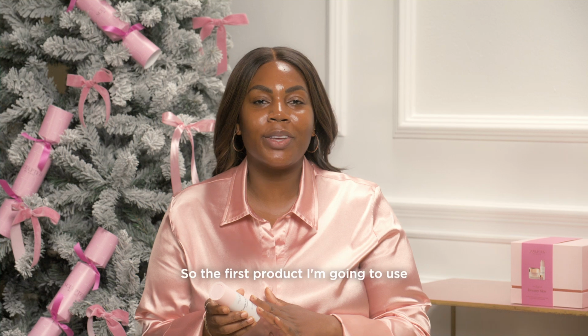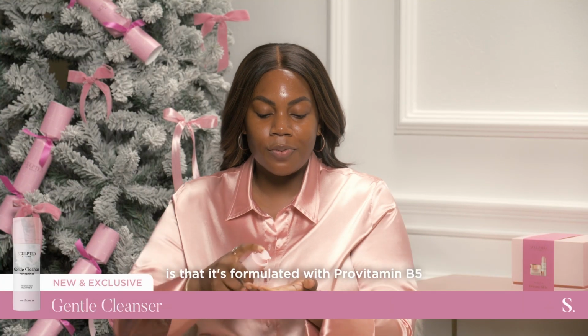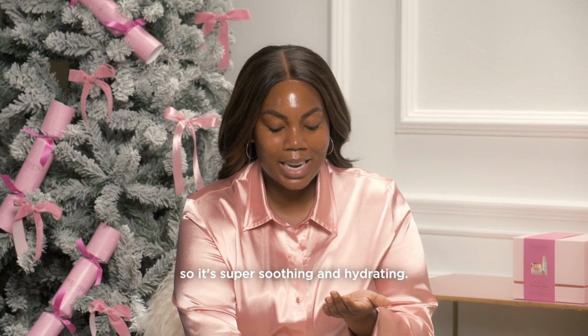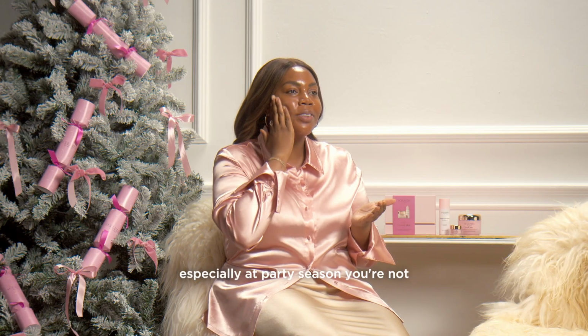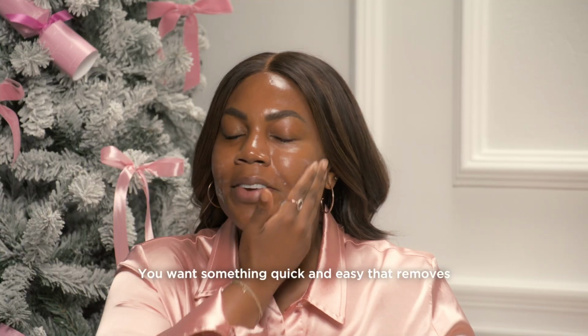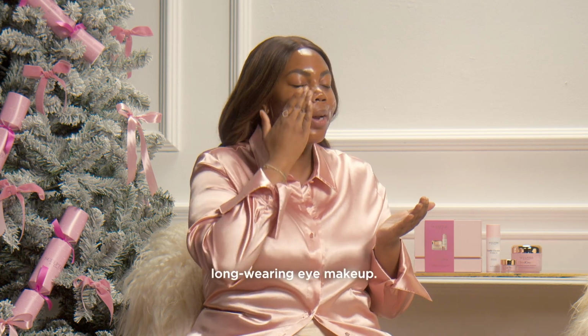So the first product I'm going to use is the Gentle Cleanser. Now what I really love about this is that it's formulated with pro-vitamin B5, so it's super soothing and hydrating. The great thing about this cleanser is it removes all of your makeup, especially at party season. You're not having to worry about a long cleansing routine. You want something quick and easy that removes all traces of SPF, makeup, and even long wearing eye makeup.